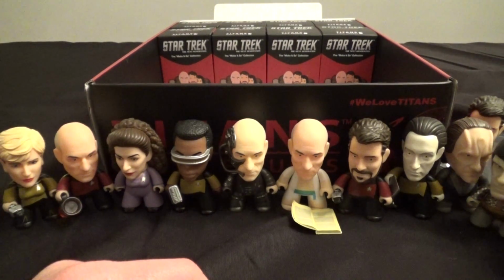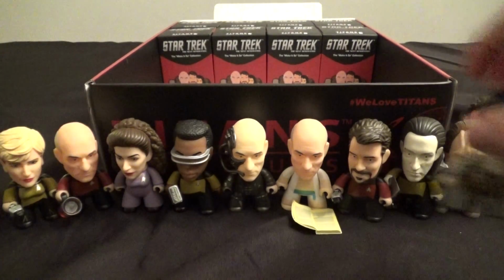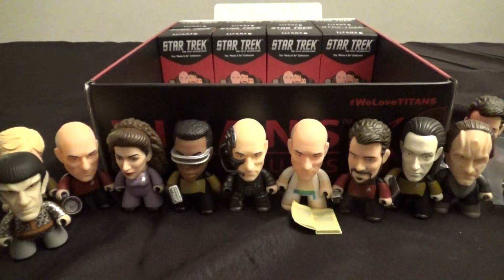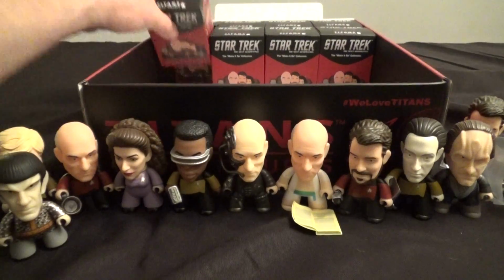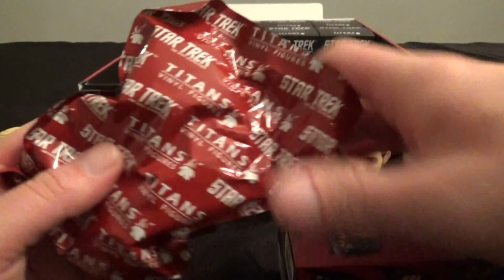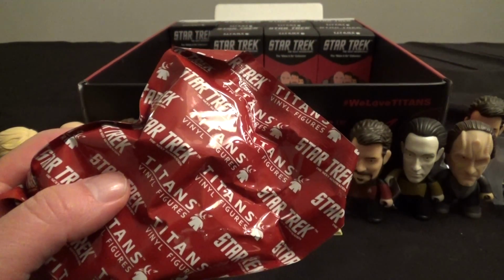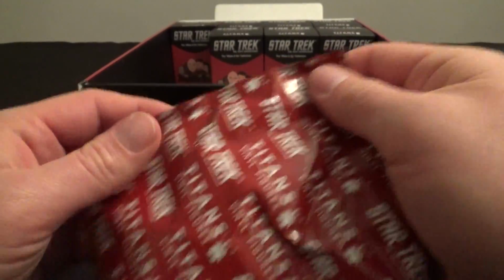Can you get in there, Tamalak, on camera? The camera's not big enough for all these guys. So, I'll stick them over there. Sorry, Tasha. Okay. So we're getting to the end of the case here. We got 8 more. And I've got just about everybody. We're missing good old Q and Worf. We're missing a few characters here.